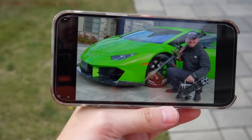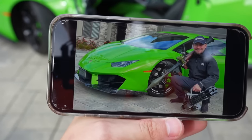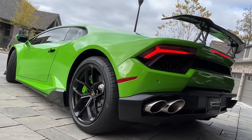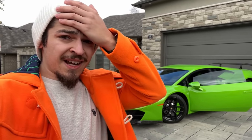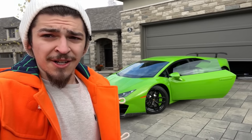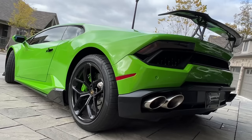It's not too often that we have a situation of what the f*** are we even doing here? Look at that thumbnail. Okay, so it's super cold. We just finished up the thumbnail. My memory cards are completely maxed out. And now we've got to put this Lamborghini right back in the garage. Can't even take it out. Weather just sucks too much. Bummer.